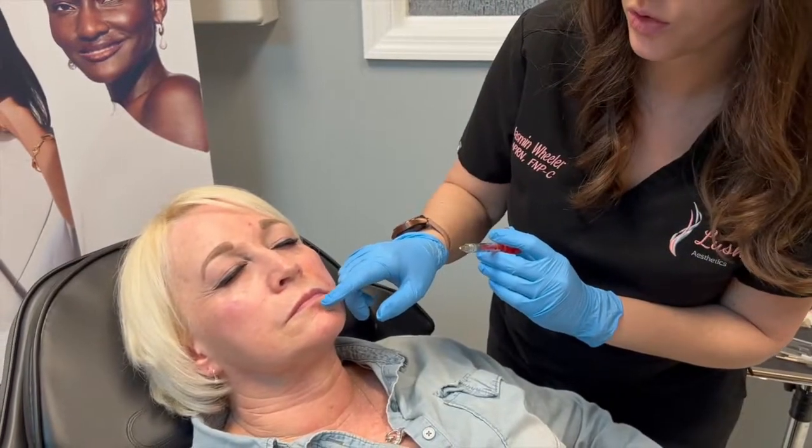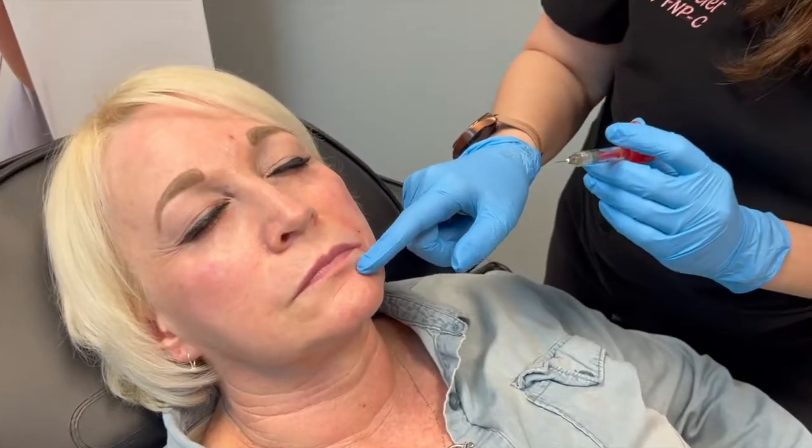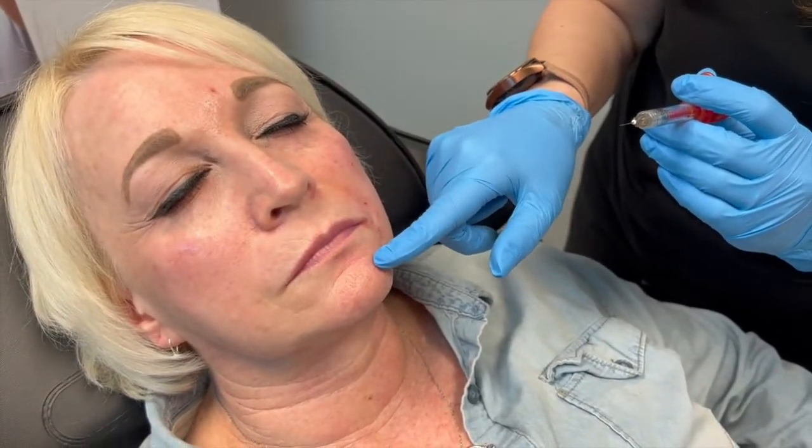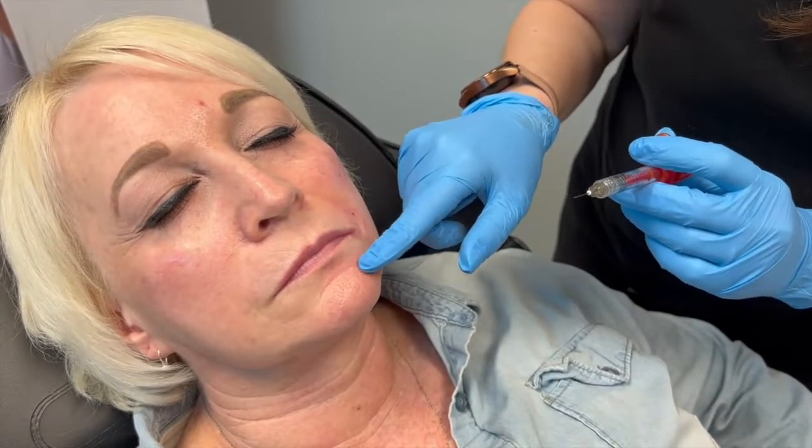This is the mental crease. This is just this little crease that happens through time that's right on the top part of the chin. So we're just basically filling it back in.